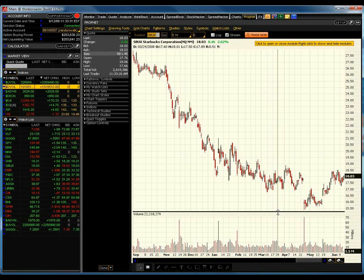The stock can actually go up or down. I'm going to show you two examples of stocks that had actually gone in an upward direction, and then I'm going to show you an example of a stock that went in a downward direction and was still able to make money. The key here is to understand the management of risk.